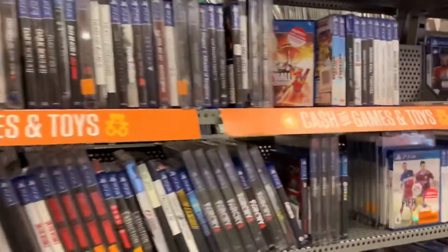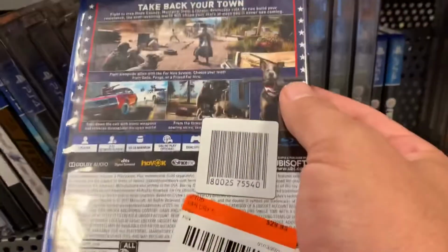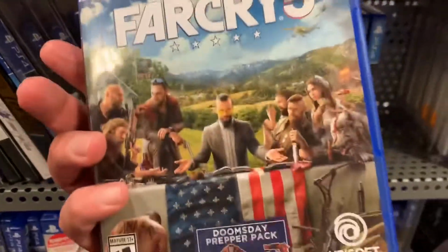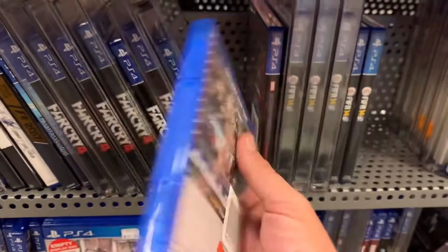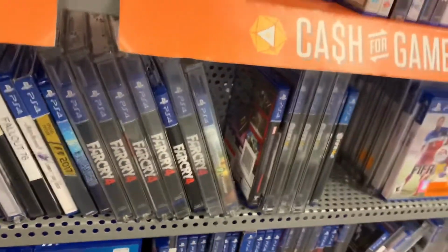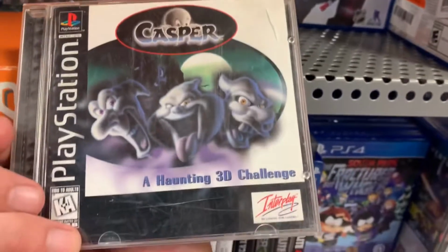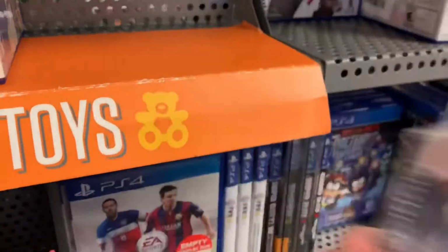Other than retro games, I am, of course, a PS4 fan, and this game I had to get while I was here. Pre-owned Far Cry 5, only going for about $29.95. Definitely getting that. While I was here, I didn't even realize this. Look, there's Casper the Friendly Ghost 3D for PlayStation. I'm getting it.